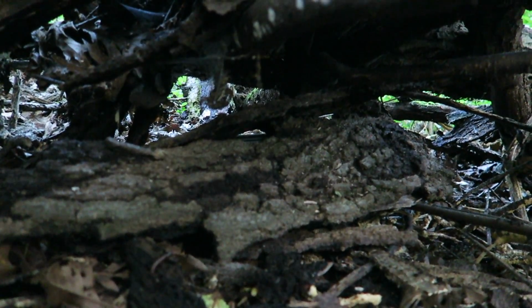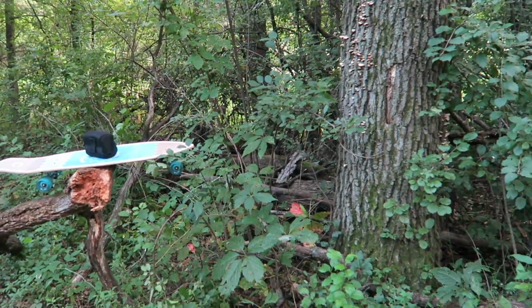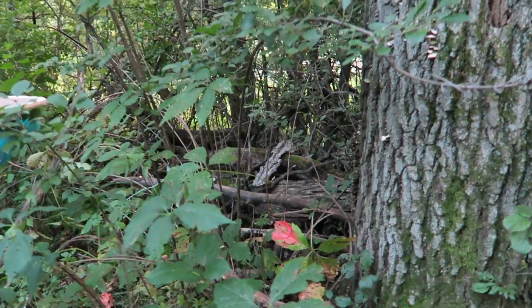All right, there it is, covered up nicely. Let's check it from the other side. That is what it looks like from the trail. Pretty good. I think this is an excellent spot. I have it hidden. I'm gonna put the coords in my GPS and I'm gonna submit it to geocaching.com. And yes, geo challenge complete.